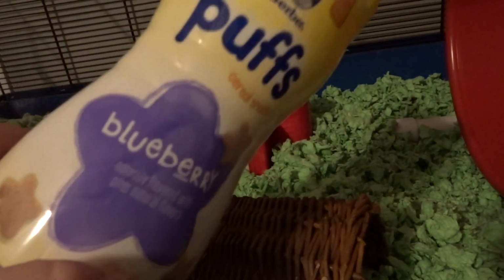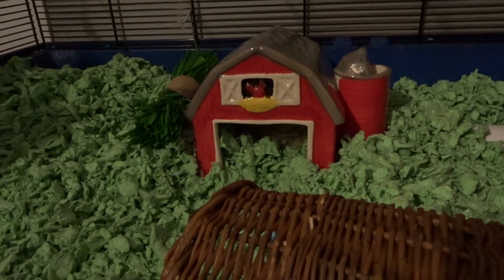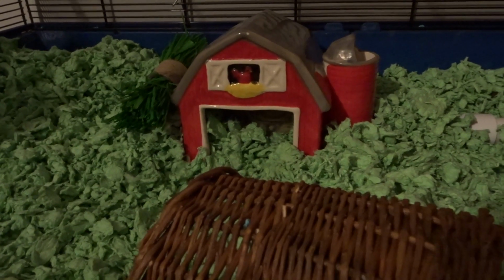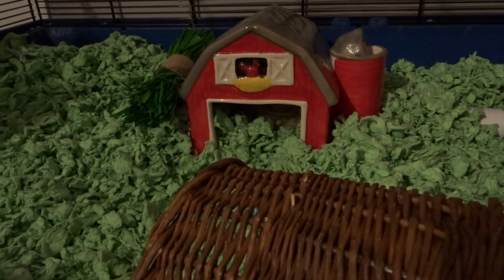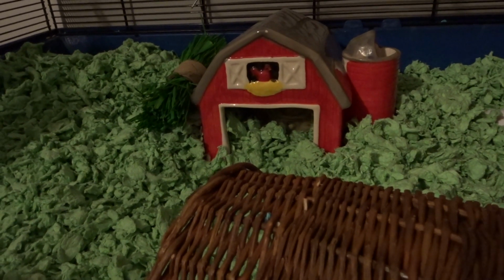Let me see if I can get him out real quick so you guys can see him. So I know he absolutely loves these Gerber Puff treats. So I think he'll come out if I give him one of these. I can barely see him in his barn. He is a long-haired male, and he's starting to get super long hair, which is really adorable. So let's see if he'll come out.